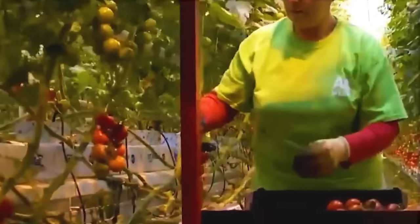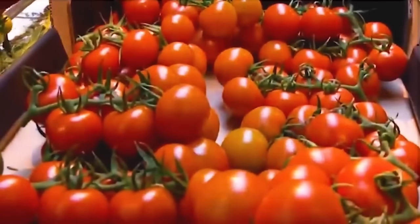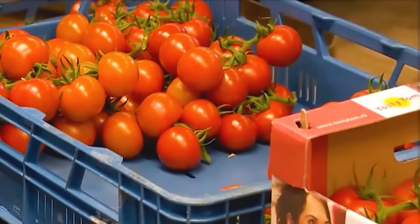Tomatoes are usually ready to harvest in the summer, when they are firm and fully colored. They are picked by hand and then sorted by size and quality. Some farmers may choose to pick tomatoes when they are still green and then ripen them indoors.